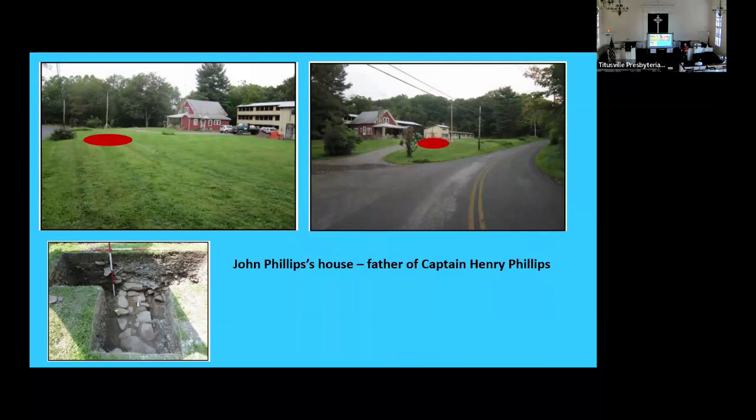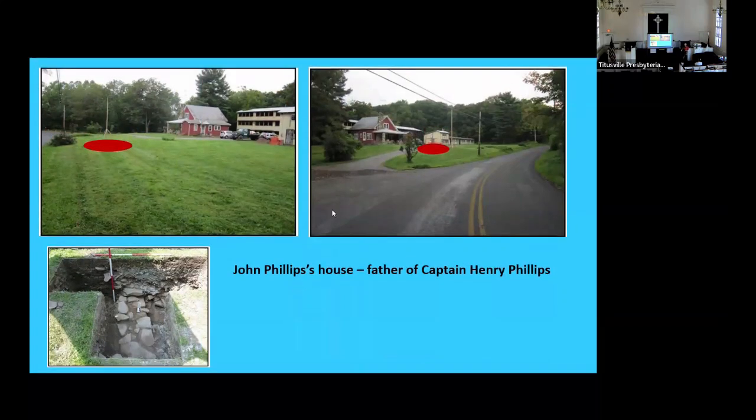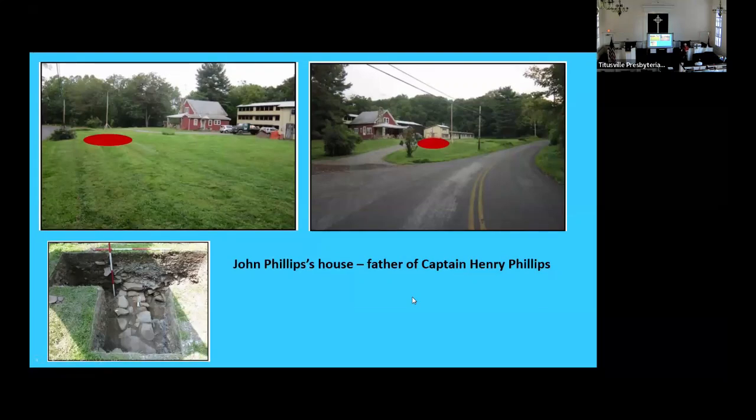And Richard Hunter's archaeology company went over to Howell Farm, and they dug what you see in the lower left corner there. They found the foundation for the John Phillips house, which was the first house built in what is today Howell Farm, built in 1735. So there was a house standing where that red dot is when Cornwallis's troops came marching down Pleasant Valley Road early in the morning of the 9th of December.